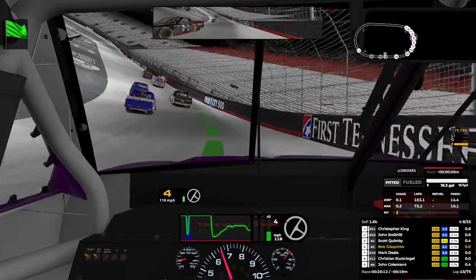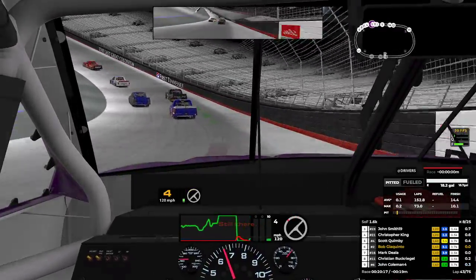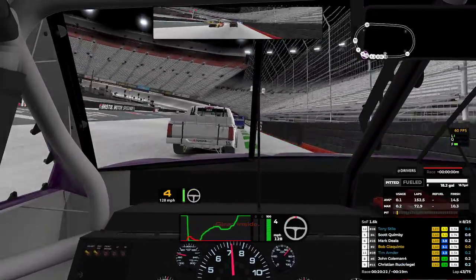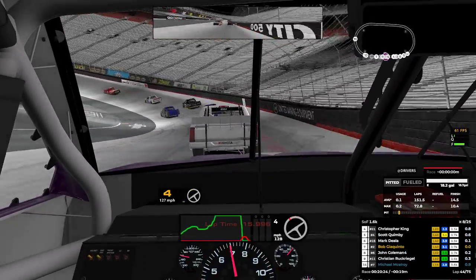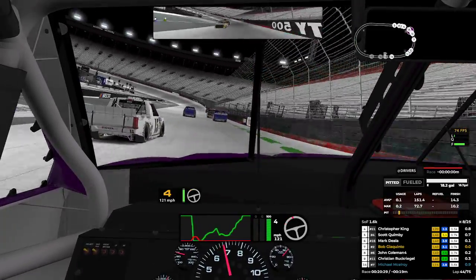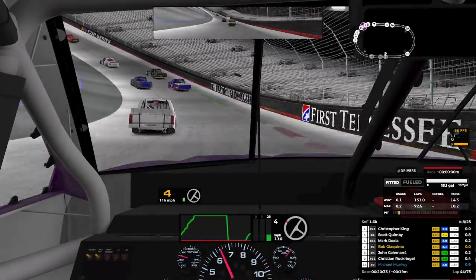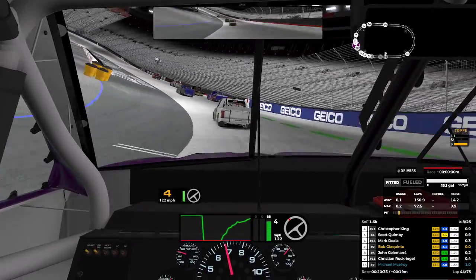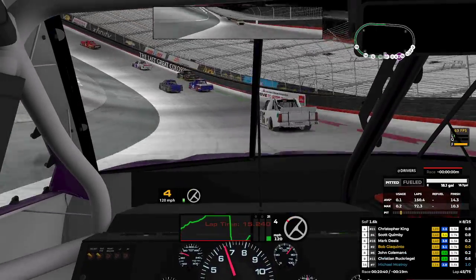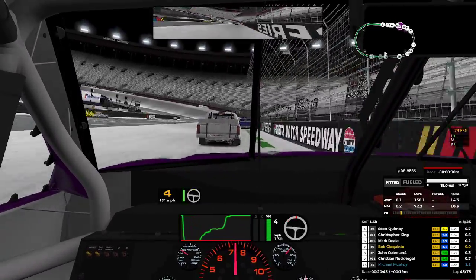38.5. Go 3 wide, you're on the outside. 6th place. Still there, still inside. 2 wide, still there. Hold your line. You're clear inside. I'm just gonna let him go. 15.996. Well, 31 to go. We'll have 30 at the line.